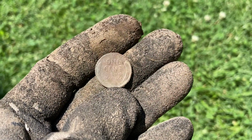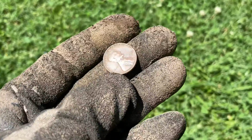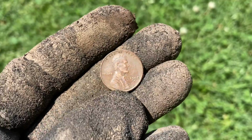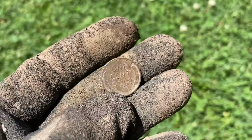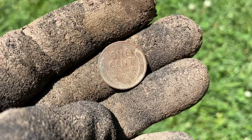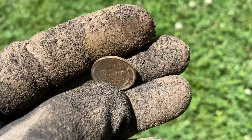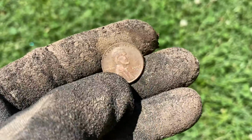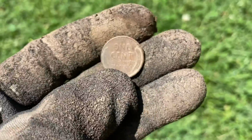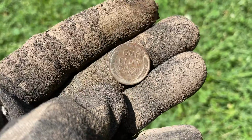All day I've been digging copper pennies and dimes and the occasional quarter, but I just finally found my first Wheatie. It's a 1952D, and believe it or not, it was actually sitting in the grass. It was just below the grass layer, so it hadn't been there very long, but I'm happy to have found my first wheat penny for the day. It's almost unbelievable that I haven't found one with the number of copper pennies I found. And I've dug throughout the morning, but there it is. That's our first Wheatie. So I'm happy with that.